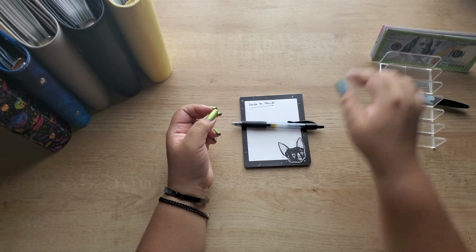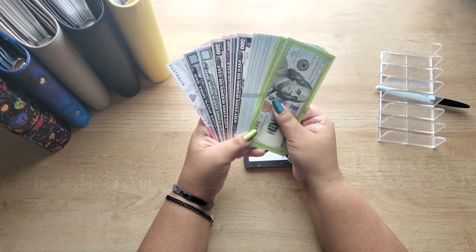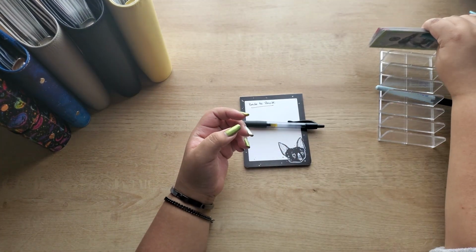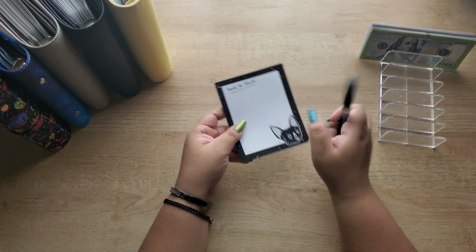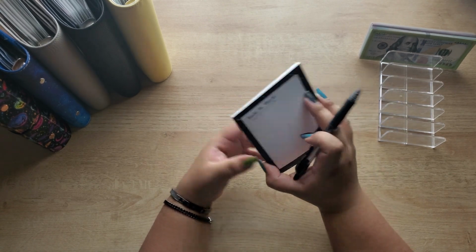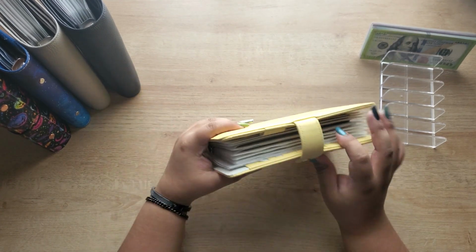Today we're going to be doing a bill exchange video. I have quite a lot of placeholders right here just in case I need them. I don't know how much I will actually need, but I have them just in case. And then I have my little notebook just to jot down what I'm taking back to the bank. So I'll have that off to the side in case you're wondering where I'm writing stuff. Okay, so let's start off.